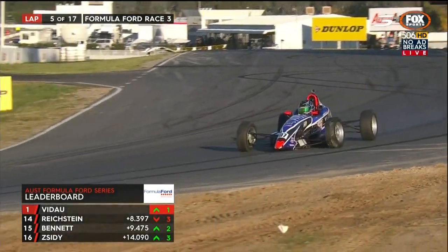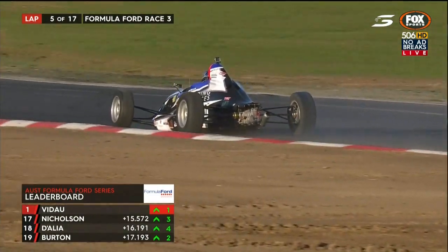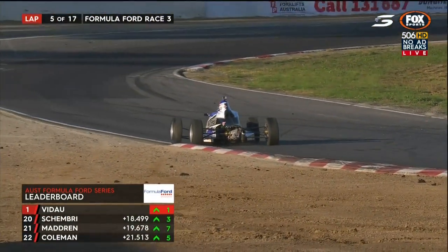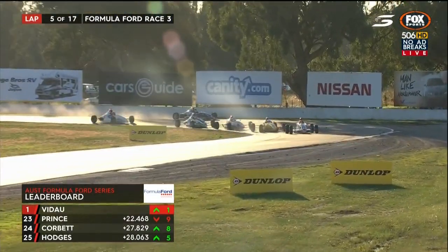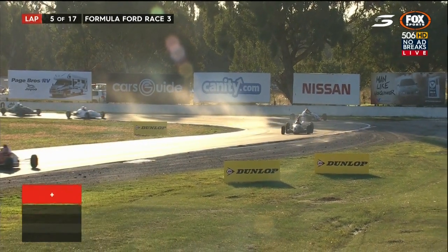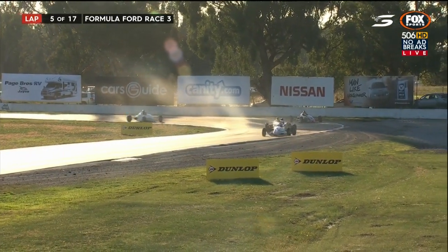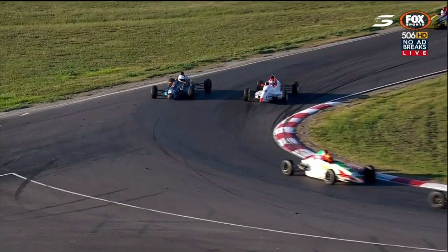Here he is. I don't think it's going to make it. Oh, no, he's got more damage than that to worry about. Now, the leaders are going to catch him in about 10 seconds' time here. Look at that. They're on him now, and he just sails wide to let them through. What a shame. He was one of the guys to watch out for in this championship. Young star from Sonic. He's very successful in the old CIK Stars of karting.